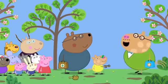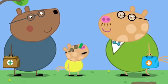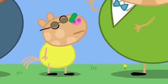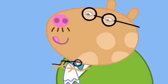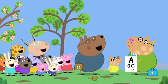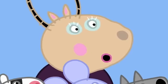Hello, Daddy. Hello, son. What seems to be the problem? My glasses aren't working. Can you read this chart? No, my glasses aren't working. Why, these glasses just need a good clean. Is that better? Yes, thank you, Daddy. Dr. Pony has fixed Pedro's glasses. Hooray! Thank you, doctors. Everything is back to normal.